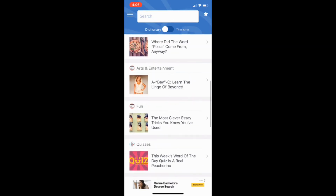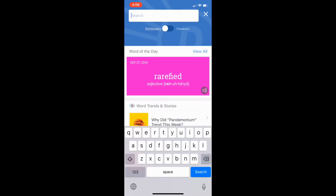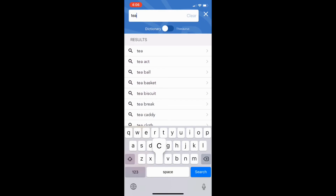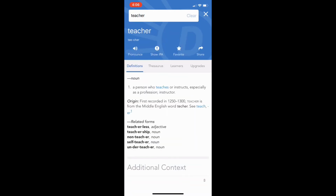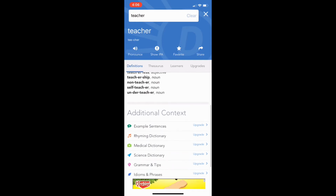This app has come a long way since I first got it. I know when I first had it, it was basically just look up words, it tells you the definition, but now it has all these little extra features and extra cool ways that we can use the words and look up new words. There's all kinds of cool stuff on here. Check it out.